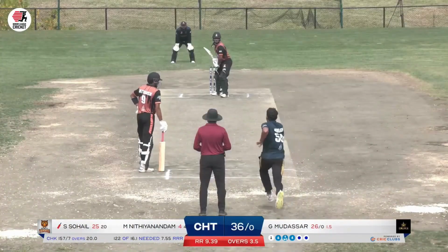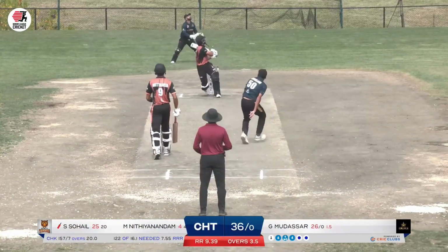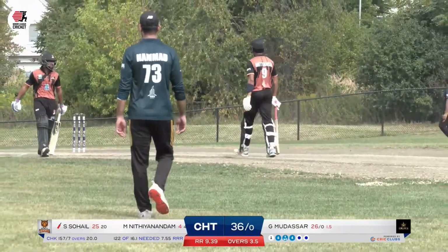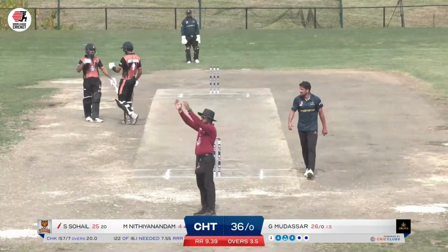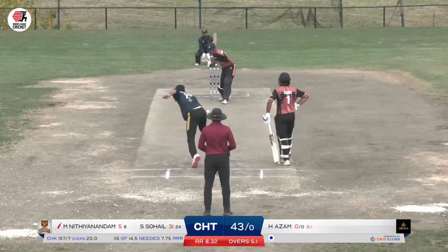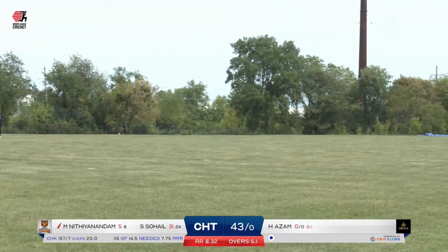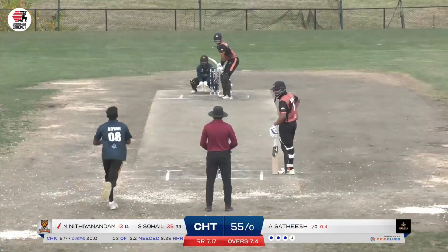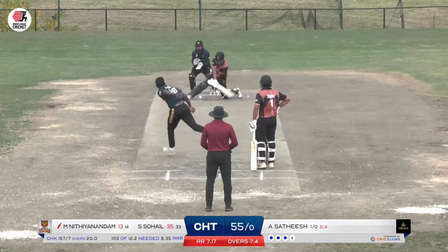That is this time a pull shot going behind the keeper. The fine leg region is in business. This time though, Nityanandam gets a good piece of that. He jumps down the track and whacks it. Only 1 over for Hamad Azam so far.